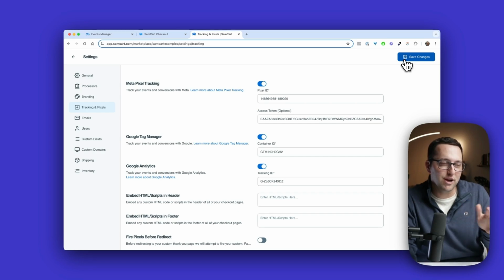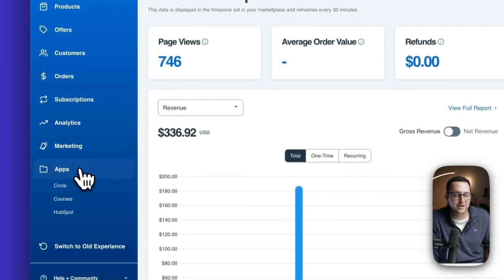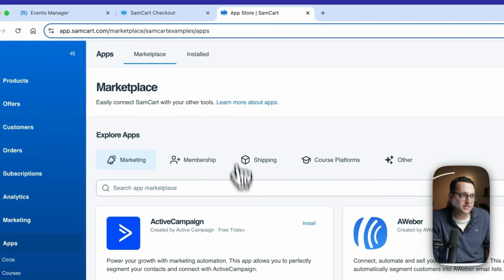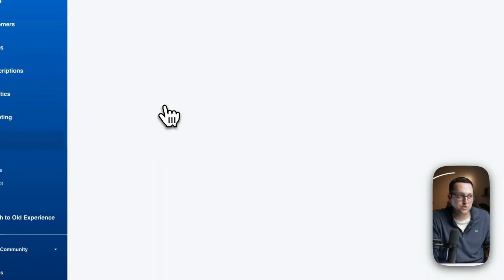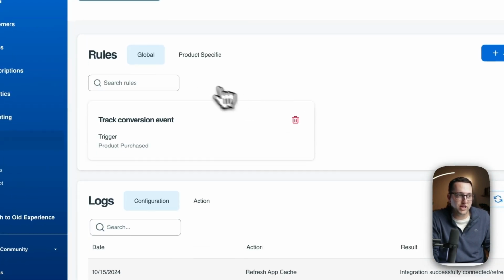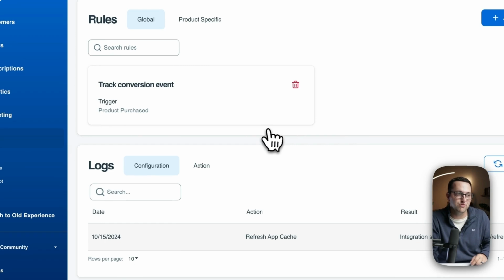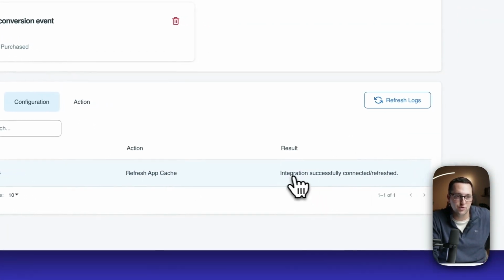One way to verify what's going on here is if you go to your SamCart app marketplace. If I click on apps, you're going to find a new installed app called Facebook. You'll see Facebook has been set up, and there's a new rule for every single product purchased. We're going to fire this tracking conversion event, and under your logs, under configuration, you should see integration successfully connected.